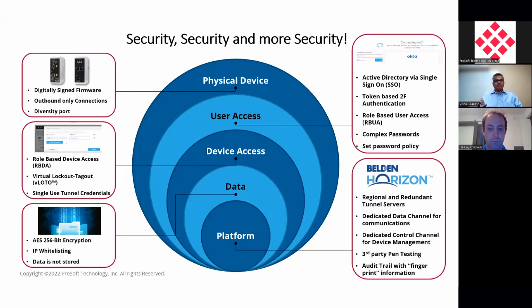Then you've got the device itself. So you've got that physical device at the outer layer and the user access, but then we've got another layer to actually connect to the device itself. And this is where features like vLotto come in, where it's a dynamic request and authorize feature. You've got to request access. You're given access, and only at that point can you connect to the device.